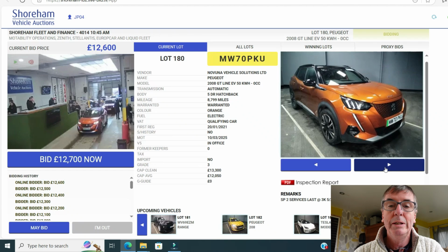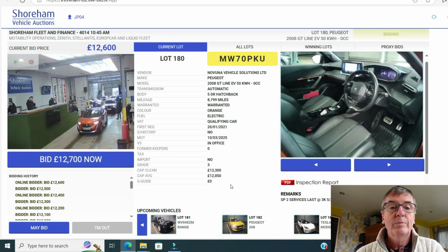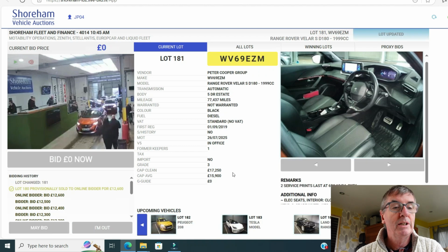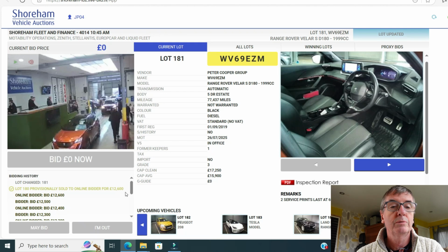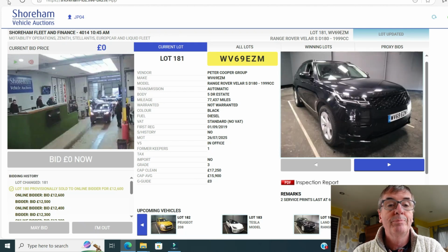Let's have a quick look at the pictures. Not the best colour, but it's grade 3. You need to look beforehand just to see exactly what the damage is. Provisional 12.6. That wants to go through. That will go through another day.